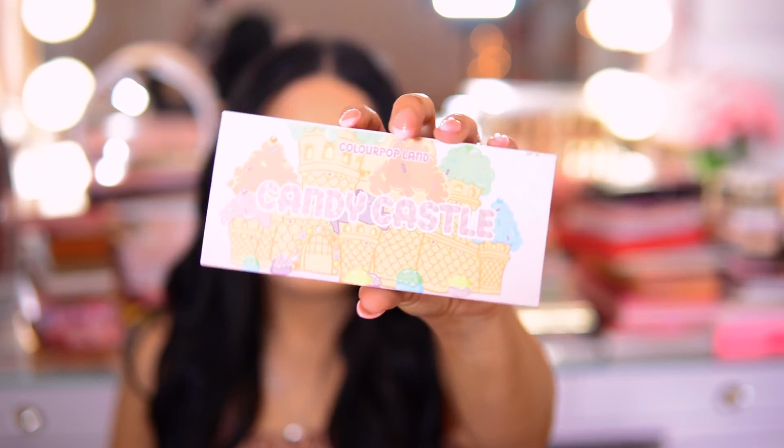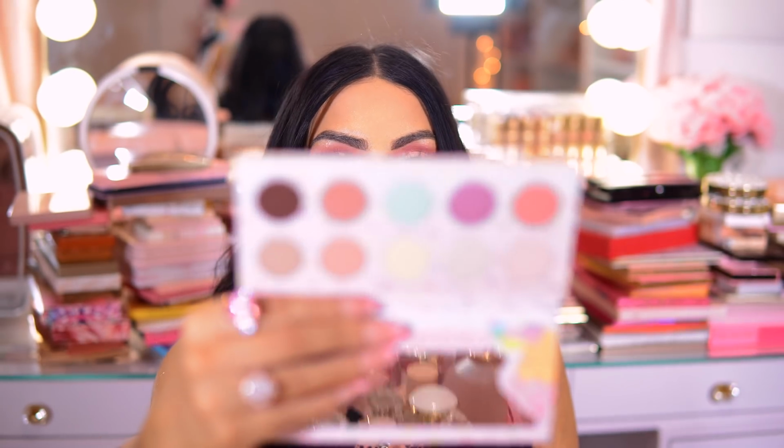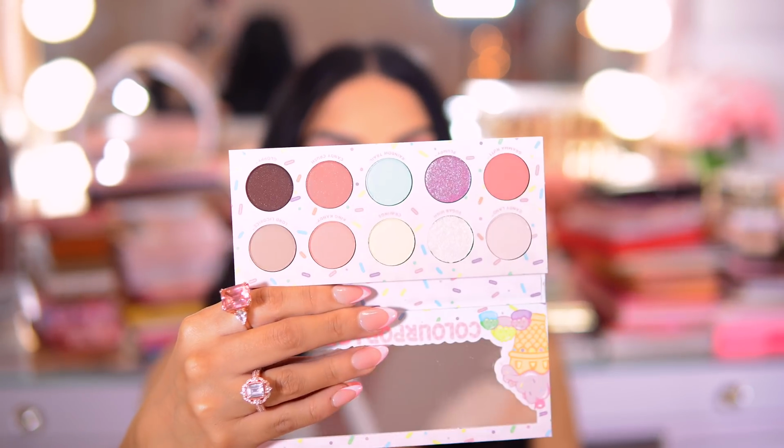The next palette I have is this Colourpop Candy Castle palette. Here's what it looks like. It's so pretty and pastel. I think I've used this probably one time. I don't remember if I loved it or not, but I do want to keep this and make a mental note to use this. I think one of the reasons why I have not used this as much is because I don't want to mess it up because it's so pretty, but we got to test this out, so I'm gonna go ahead and keep that one.